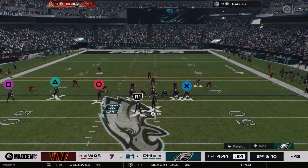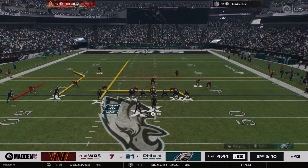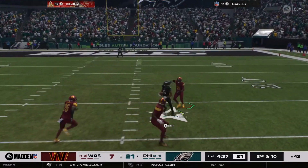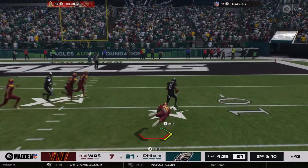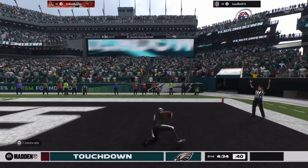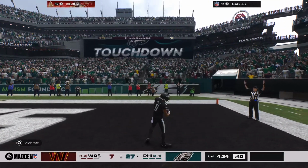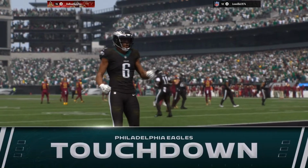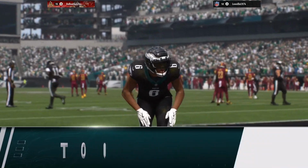Hurts throwing again. Finds him over the middle. And he gets it in. Touchdown, Philadelphia. The Eagles making a 3-possession game. It's a Devonta Smith touchdown. His 2nd scoring catch of the game.